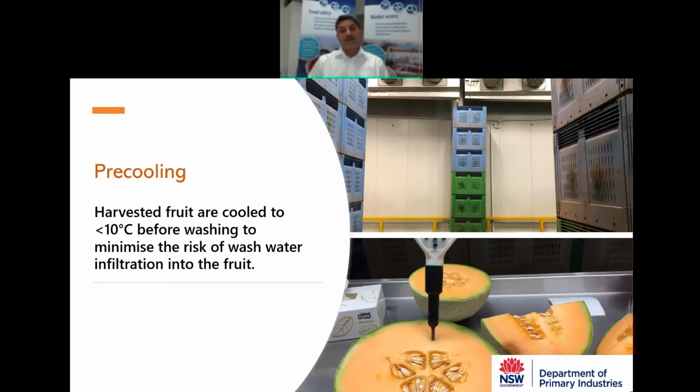Once fruit is harvested and transported to the pack house, we recommend that rock melons and honeydew melons should be pre-cooled to less than 10 degrees Celsius core temperature before washing. Fruits such as rock melons are porous. So if the fruit is warm, there is a risk of infiltration of wash water inside the fruit. If there's any pathogen present on the skin, it can potentially go inside the fruit. So to minimize the risk of infiltration of pathogens, we strongly recommend that these fruits be pre-cooled.